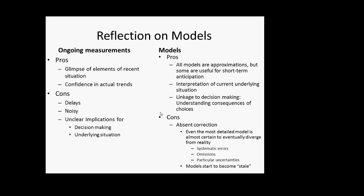Dynamic models, on the other hand, are approximations, but some of them are very useful for short-term anticipation of what may happen going forward if we make this investment or put together this intervention, given some assumptions about exogenous factors. They allow us to interpret the current underlying situation, whether measurable or not. They allow us to hypothesize about what might be driving these factors, some of which we observe, some of which might be observable, and other factors might not be in the model. And they allow us to understand the consequences of choices.